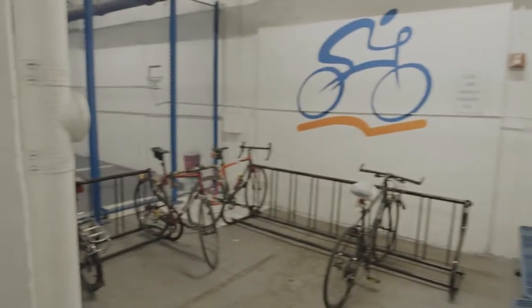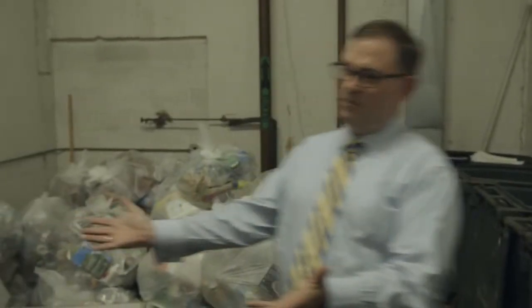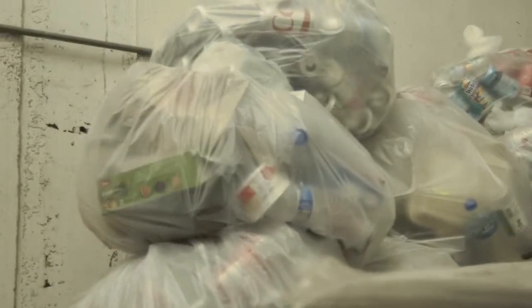We asked for a bike rack, but we got this room, which is a nice amenity and something that definitely our associates will use. We have our paper recycling here. It's newspaper, mixed paper. And over here is our e-waste collection center. As you can see, we have quite a bit. And then this is our bottles and cans and plastic.